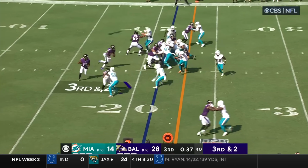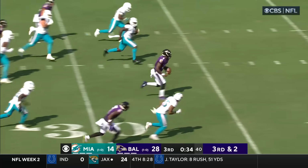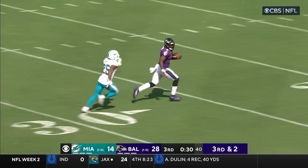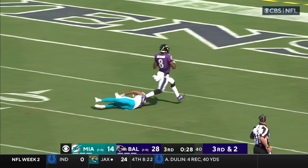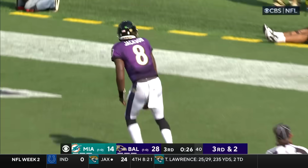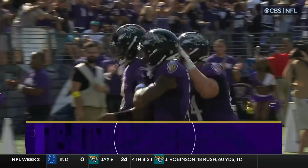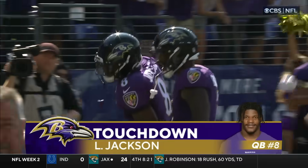3rd down 2. It's Jackson. Oh my gosh, here he goes. He'll sprint. He's being chased by Howard. Looking behind. You can kiss him goodbye. Touchdown. He is electrifying.